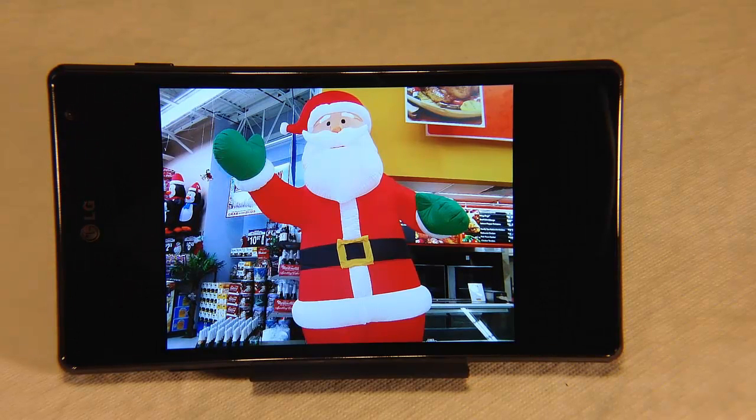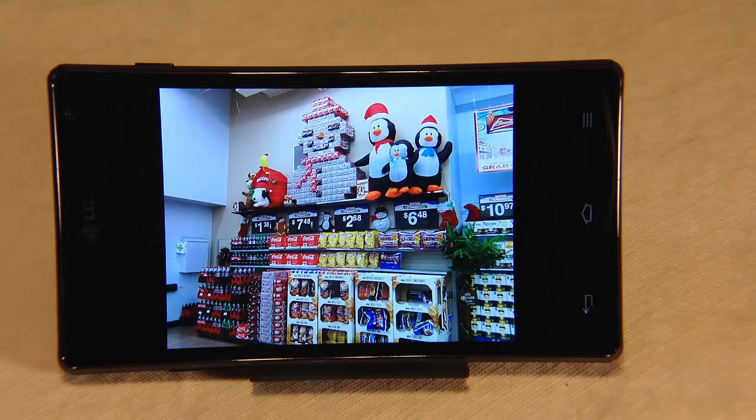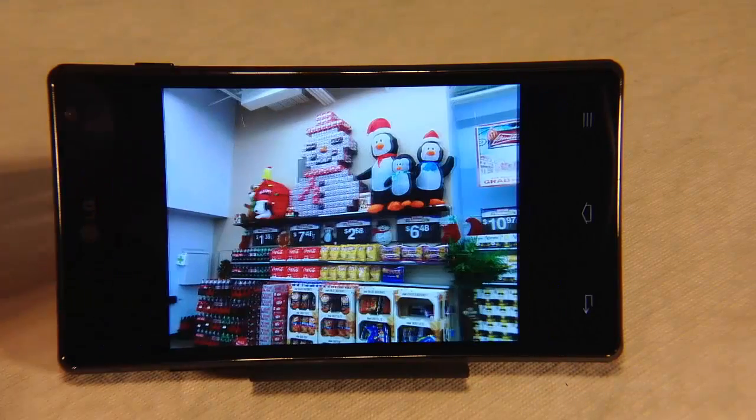Here's a picture, color picture. This is in well-lit situations. This is at Walmart. It's an okay shot. It's not the greatest photography in the world that I've seen. And of course, these are just general shots, but the color shots are normal. It's an 8 megapixel camera. Nothing really special here to see. Colors come out pretty good.